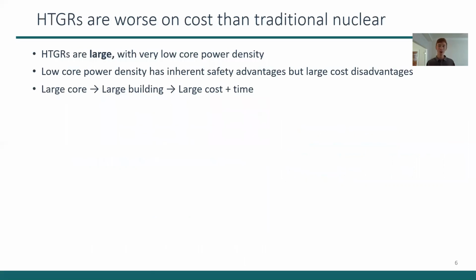And to top it off, HTGRs, or the type of reactor chosen by NGNP, if you recall, are even worse on cost than traditional nuclear power. They are very large. The reactor core has very low power density, which has great inherent safety advantages, but comes at large cost disadvantages. So if you can imagine, a very large core means a very large building, and a large building means a large cost and large construction time.